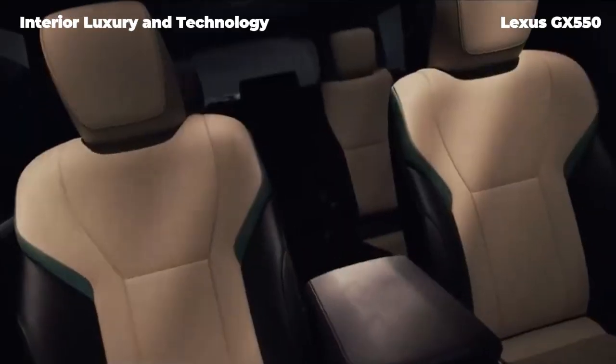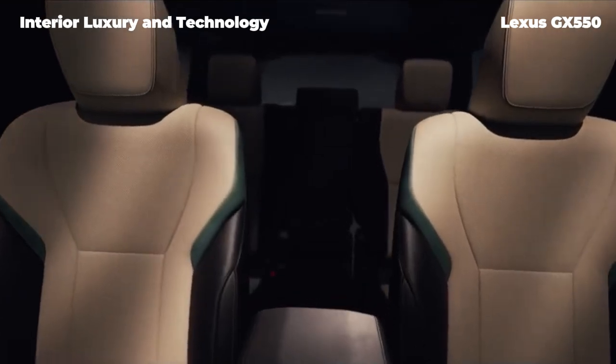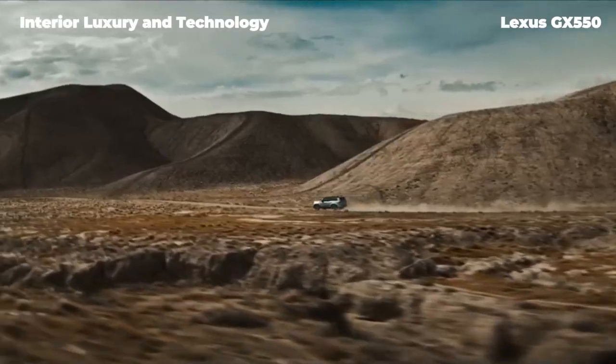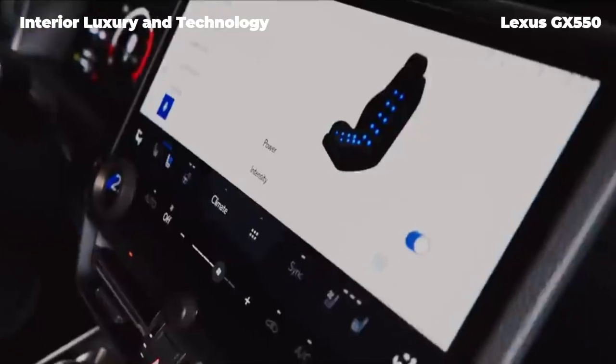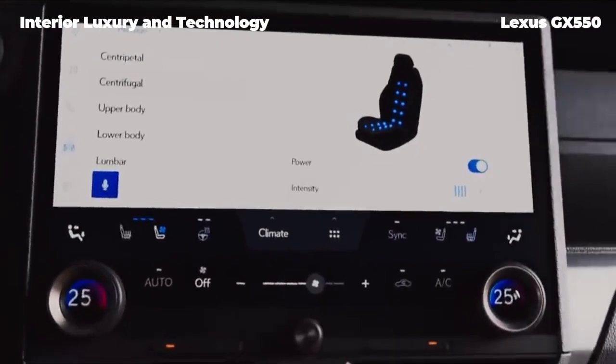Front headroom, 38.1 inches. Front legroom, 42.8 inches. Second row headroom, 38.1 inches. Second row legroom, 34.1 inches. Cargo volume behind first row, 77 cubic feet.